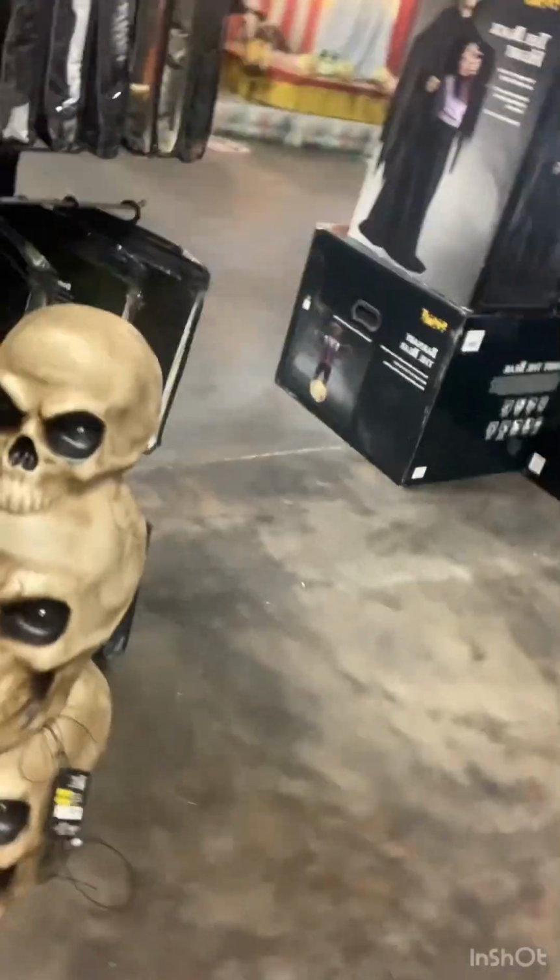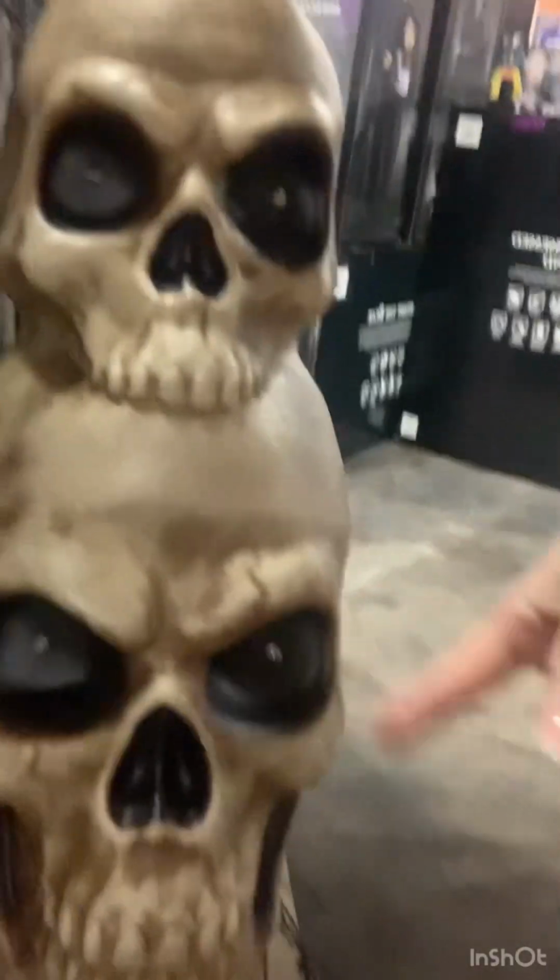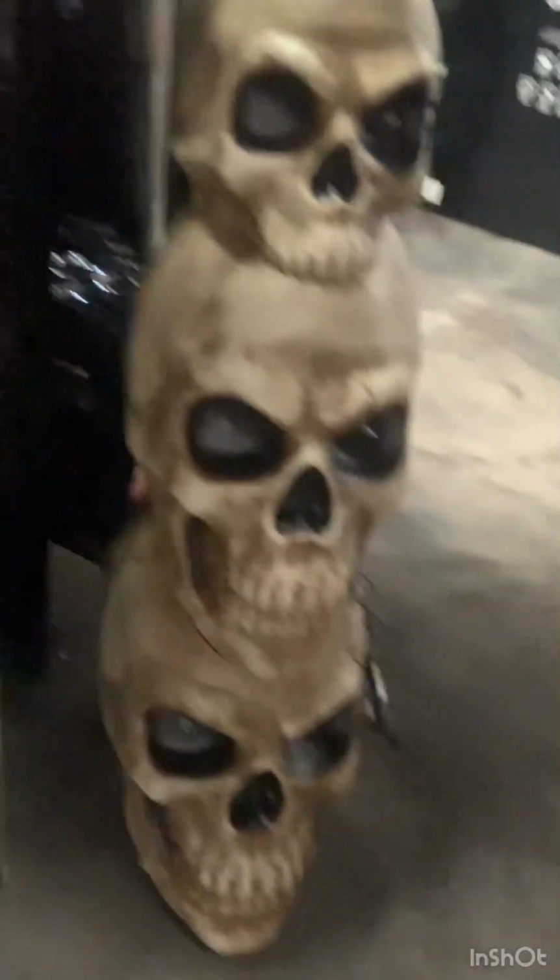But this little thing right here, the stacked skulls, they had something on one of the YouTube channels, a little DIY thing where you can buy the skulls from Dollar Tree, stack them on top of each other, glue them together with, I guess, E6000 or whatever it's called, and then paint it the way you want it to. So that would be something you could do a lot cheaper.